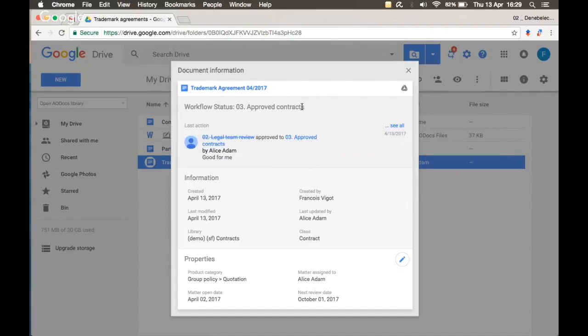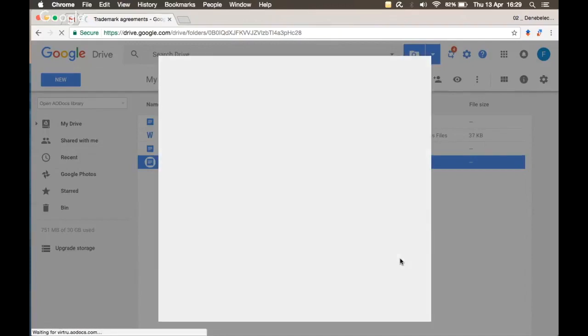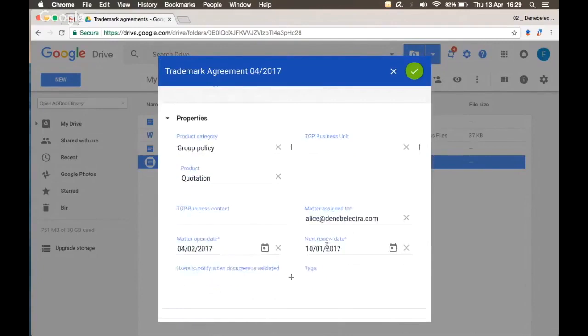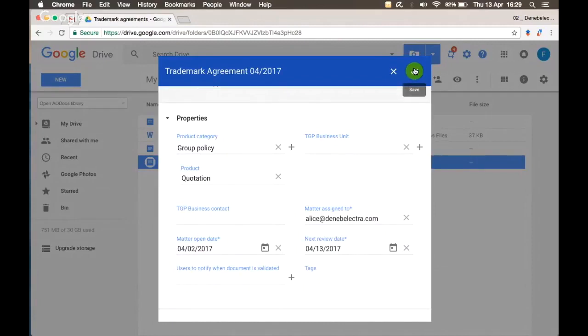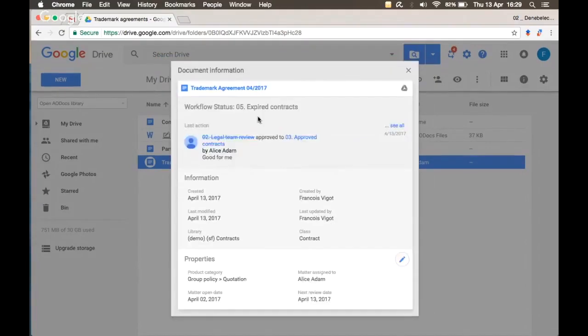So there are no manual transitions anymore, but AODocs allows you to also define automated or automatic transitions. We can cheat in that example since I'm an administrator, and this is not something a regular end user could do. We're going to change the next review date, and instead of waiting for October the 1st, we're going to change that date and make the next review date today. When I save the document, the system will automatically check what's the value for the next review date and transition the document from approved contracts to expired contracts. So this is really useful to manage the automatic renewal or expiration of the documents.